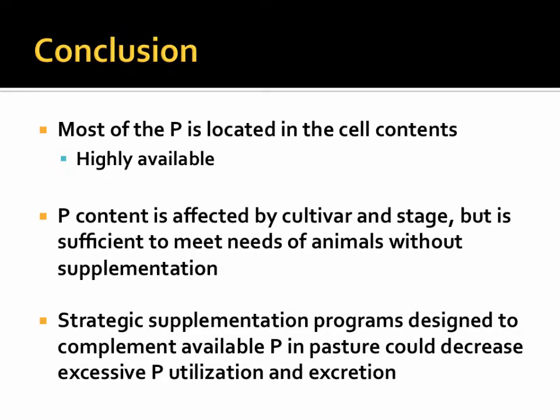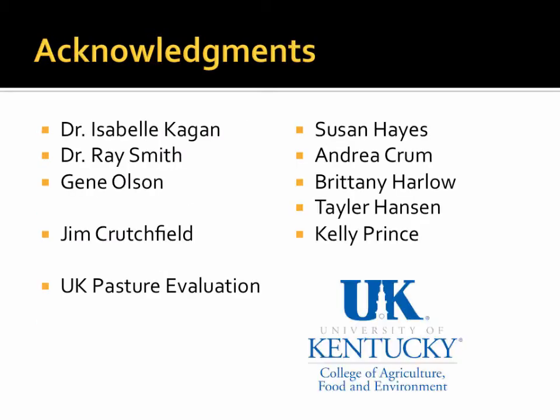In conclusion, we saw that most of the phosphorus in pasture grasses is located in the cell contents, which leads it to be highly available. We also saw that phosphorus content is affected by cultivar and stage, but it's usually sufficient to meet the needs of animals without additional phosphorus supplementation. So a more sustainable approach to grazing might be to develop a strategic supplementation program that's designed to complement the phosphorus that's already available in the pasture so that we can decrease excessive phosphorus utilization and excretion.